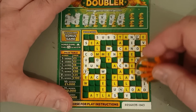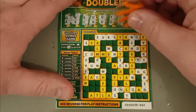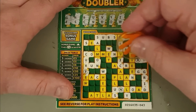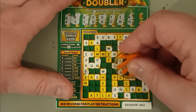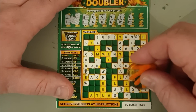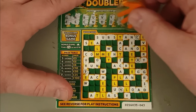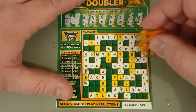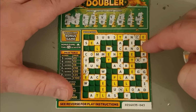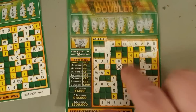Grid. Run the grid. That's a W I missed. So his last to last T would be lovely. M and K. Right, so no E, no T, no L. So no win. Unless, of course, it's a save. But not bad, £10 off the first card.